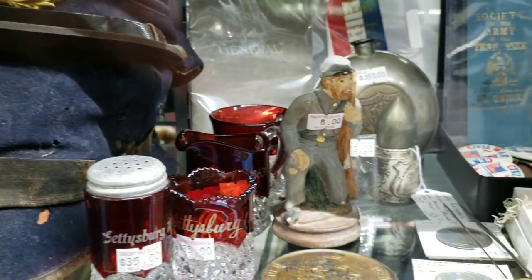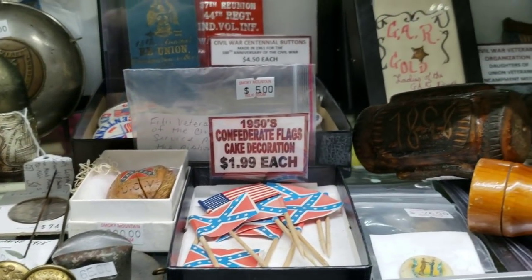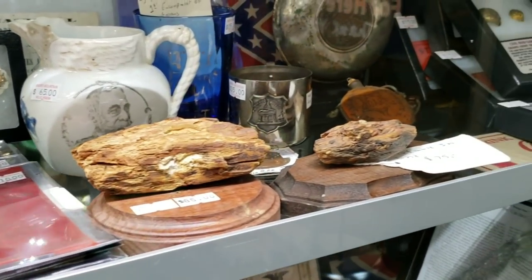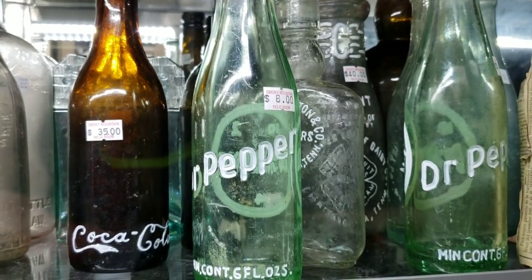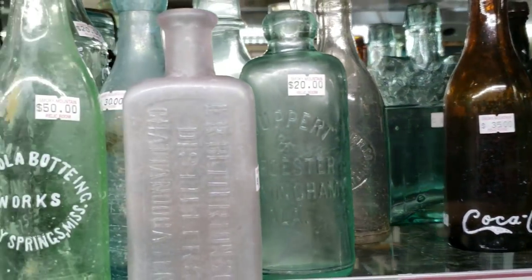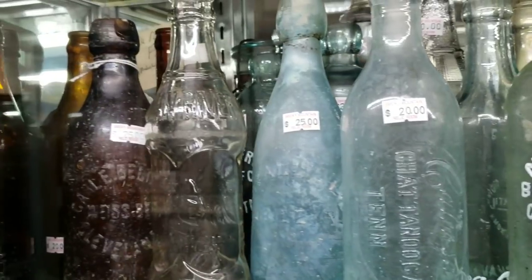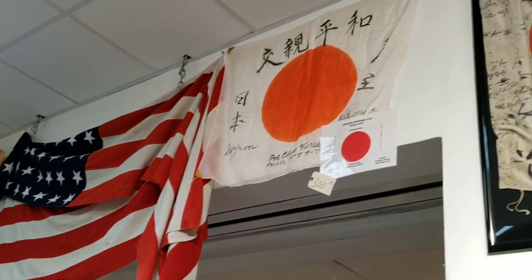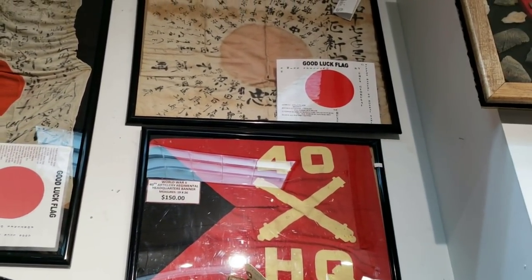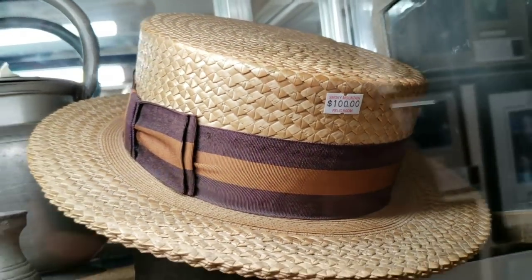Got some Civil War stuff here. Got some old soda bottles there. You got that Dr. Pepper there. I like that Dr. Pepper bottle. Coca-Cola. Here's one from a Chattanooga bottling company. I think I found a hat for Jacob the Carpetbagger. $100.